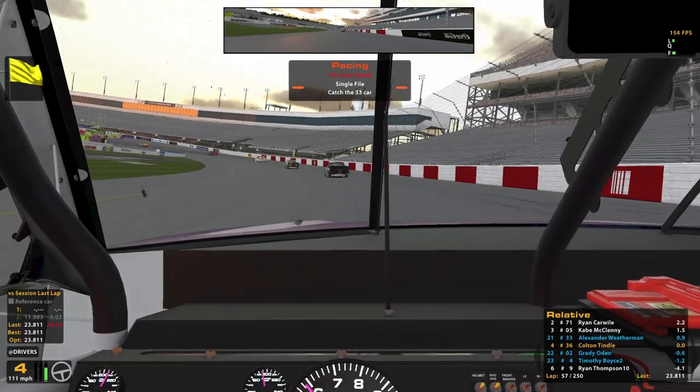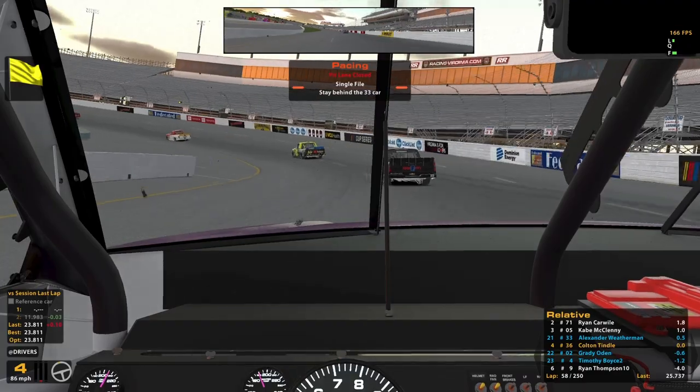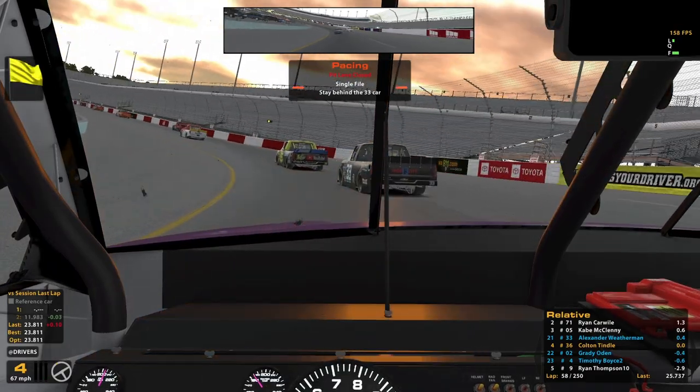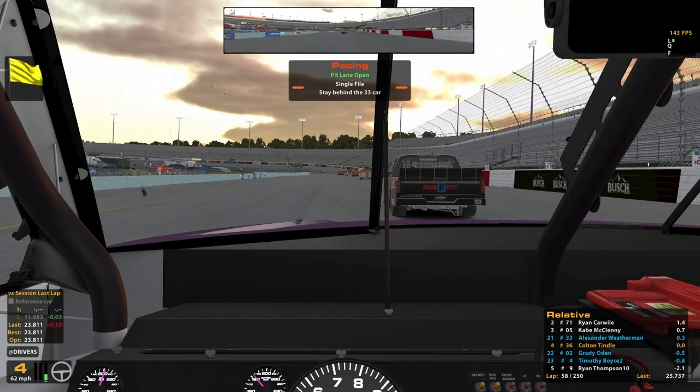Oh no, something happened behind us? I don't know what happened there. You gotta come back behind me, Jim. Well, we're taking fuel and tires. That was long enough of a run that it's necessary. Full course yellow. Pits are open.